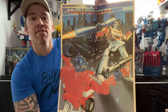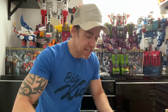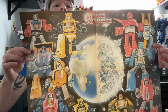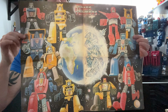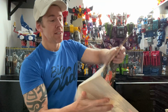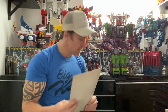So there you go. This was free in one of the issues that I must have covered already, because I think I'm up to issue 29 now, which is good. And then we've got another one here, which is from, again, another issue. I'm sorry, I don't know which one it is, but we've got the Minibots. And these are all, as I say, vintage posters from the original Marvel UK Transformers comics, and they've managed to stand the test of time. That obviously used to be white. It's got that aged, I suppose, vintage look, hasn't it? So there's a couple of posters.